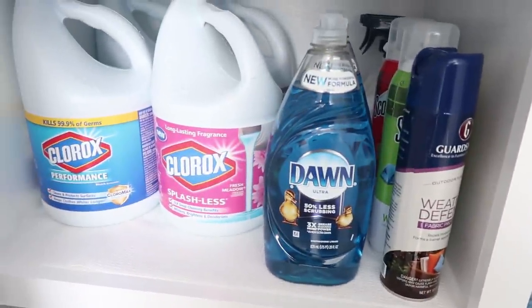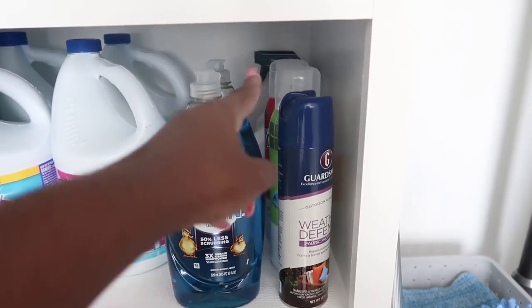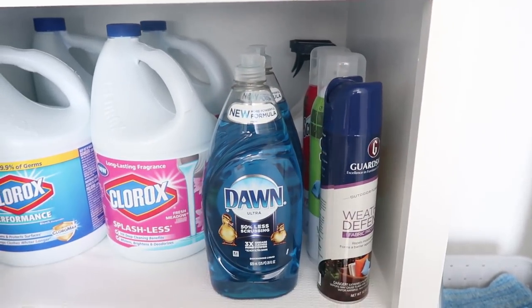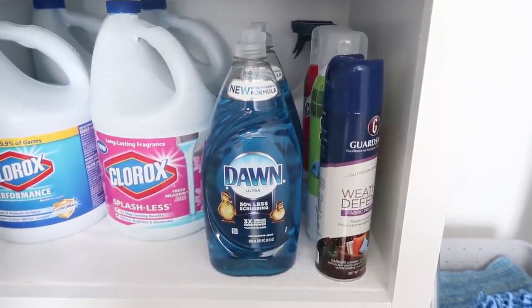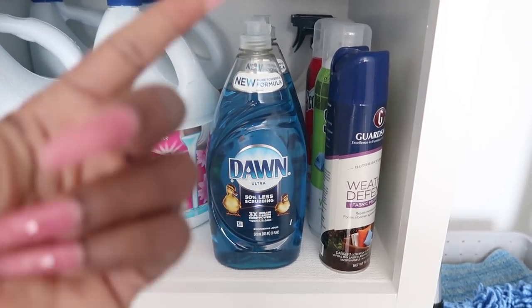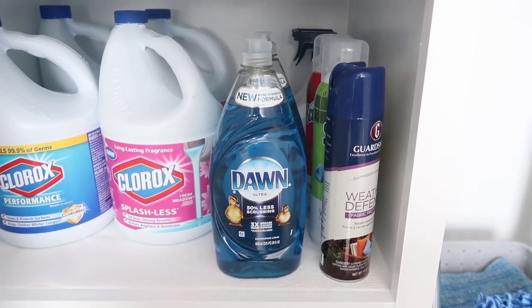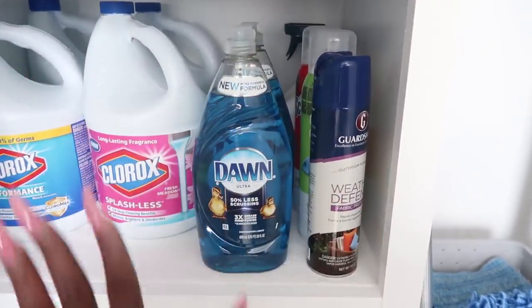So here I have my Clorox, whether I'm cleaning or doing laundry. I have my Dawn. Everything that you see here in this row is for my upholstery fabrics in the house, whether it's leather or fabric or even outside. I have everything here to keep things clean, to keep things protected year round. So I definitely love this little area right here.